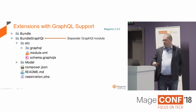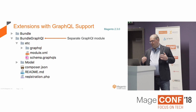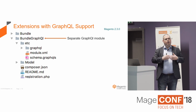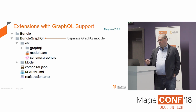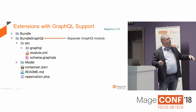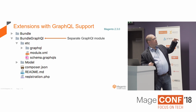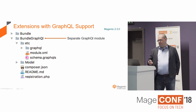So, extensions with GraphQL support. We highly recommend extension developers create an additional module for GraphQL. This way it makes it easy to discern where that GraphQL implementation is, and it's very clear how you're bundling that in. And as you can see, just adding in the schema GraphQL file under the bundle GraphQL folder makes it very easy to discern where this is and how it is found.